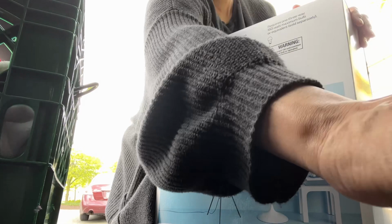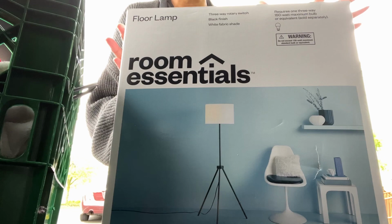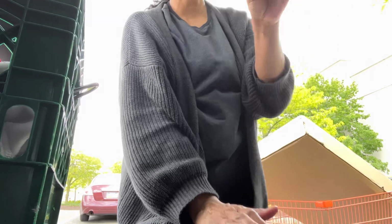Then I picked up these floor lamps because I need lamps inside of the office. So these floor lamps were $15. They're on Target's website today for like $30. And I picked up these two. I can always use those, or Mirabella can use those when she goes to college. I picked up two of them.